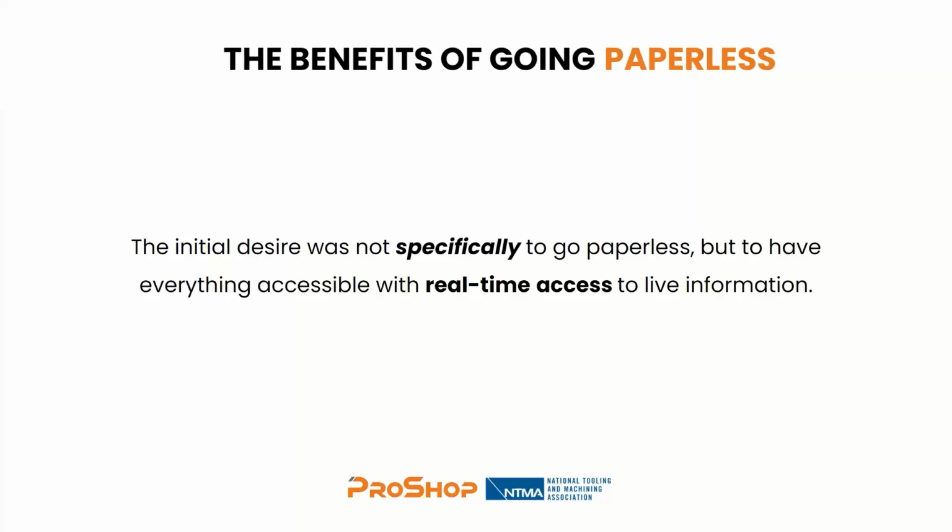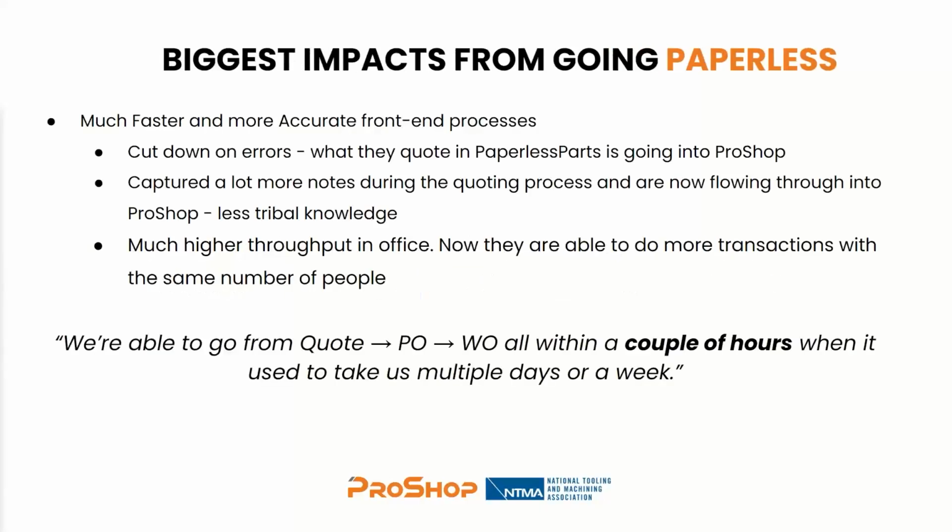ProShop is really what took us to a complete paperless environment with integrated quality. We were already paperless on the estimate side with Paperless Parts, but now the two systems actually integrate with one another, which is fantastic. So we're taking our estimates, which occur in Paperless Parts, importing them into ProShop, and the entire process is paperless and digital.